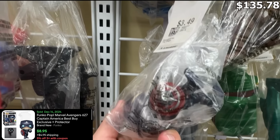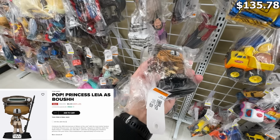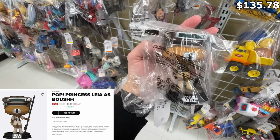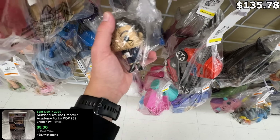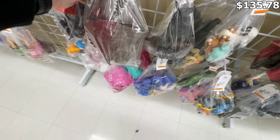We have the Captain America from the Marvel Avengers video game or whatever. Not a super great pop either. I also found this Princess Leia, which they have available on the Funko shop right now, brand new for $6, so that's not a good pickup either. And also the number 5 from Umbrella Academy. So that was pretty much everything that I found.